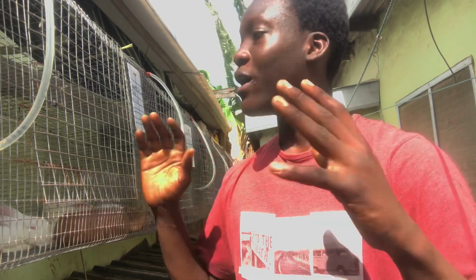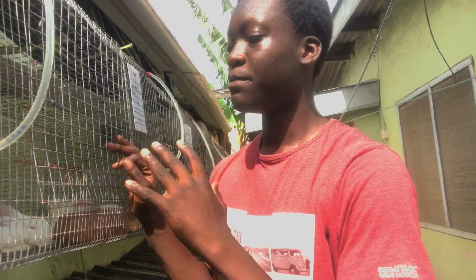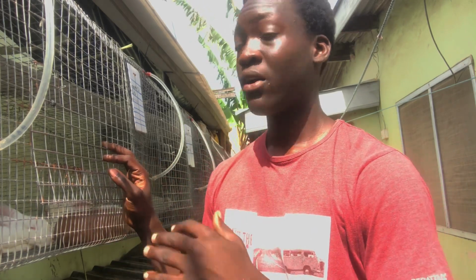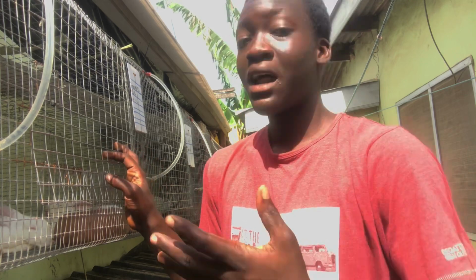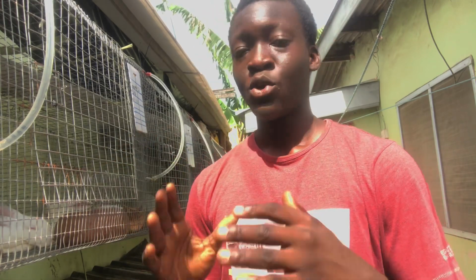So let me give you this one secret if you want to prevent all these diseases at once: it is cleaning your cages. That's all. Once you take good care of your cages and your animals, you are likely not to encounter these diseases even once on your farm for many years. Maybe the ones you'll encounter here and there are internal diseases like bloat and diarrhea, but with the external ones, when you keep your cages clean, you have a higher chance of avoiding these diseases.